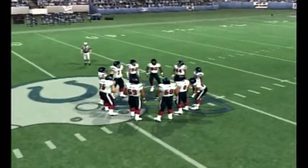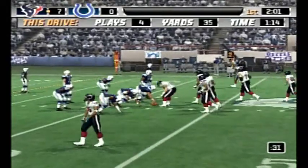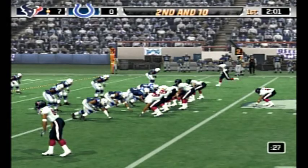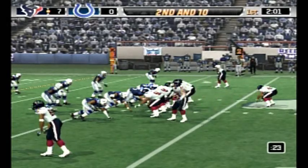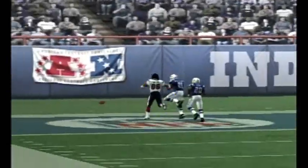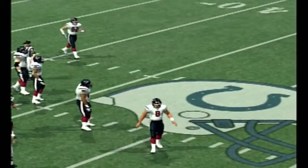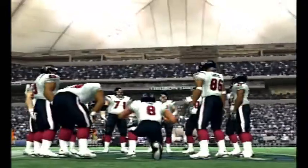And this is the fifth play of this drive. The Colts with a four-man front. Drops back. Going for six. This one falls incomplete. The receiver might have had a step, but the ball sailed. He's got a strong arm, and sometimes he'll let a pass get away from him a little bit, and you'll see him overthrow it just like that one.